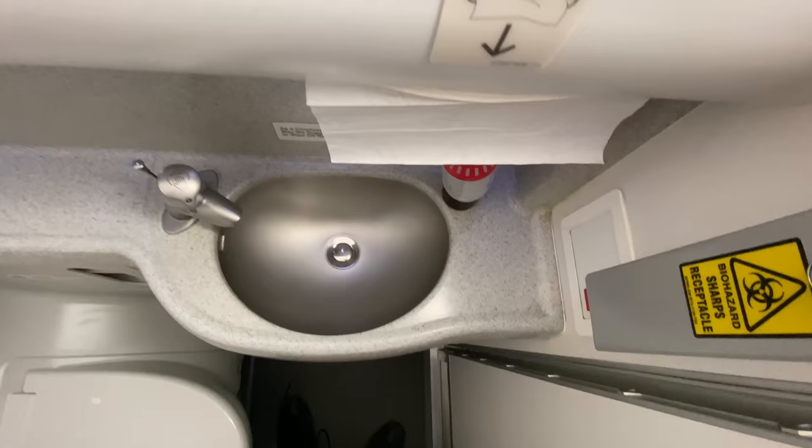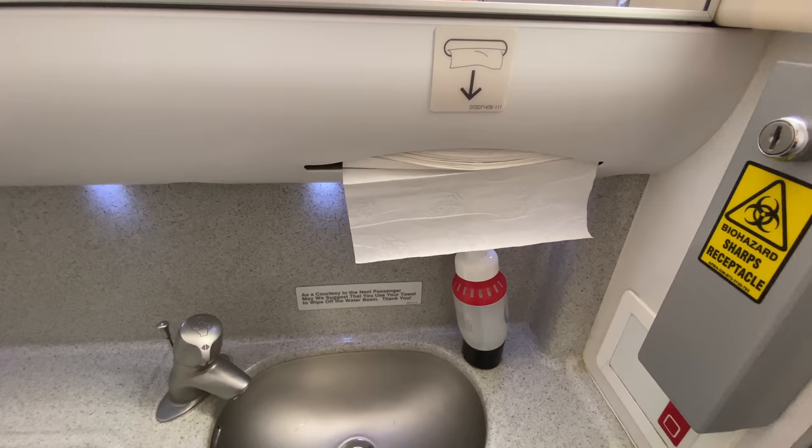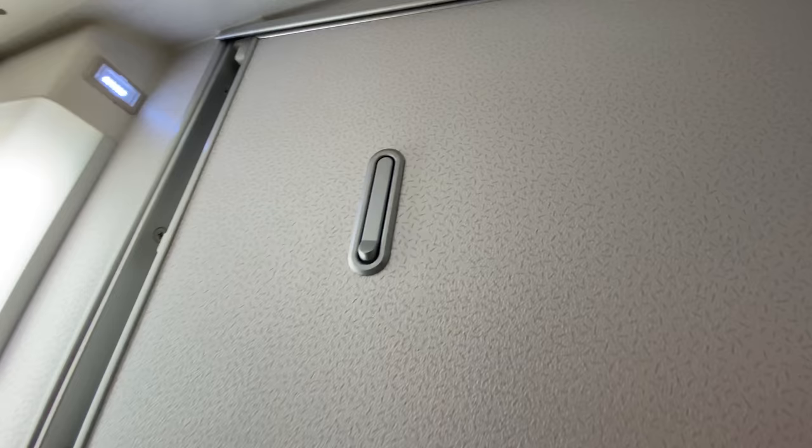Hello, welcome to the Virgin Australia 737 Business Class lavatory. It's just behind the cockpit. It's not very big here, but it's definitely more spacious than the one down in Economy. That's the basin. You've got hand soap. You've got three types of tissues here: A, B, and C, toilet paper. You've got the dustbin, toilet, handrails. And most importantly, you've got this stylish looking silver thin cookbook.